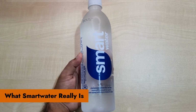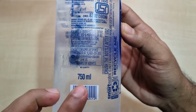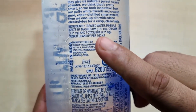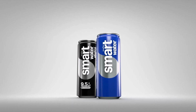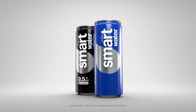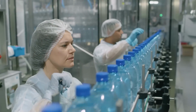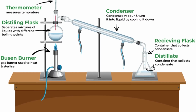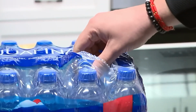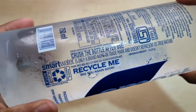What Smartwater really is. Smartwater is marketed as a premium bottled water brand owned by the Coca-Cola Company, and it presents itself as a crisp, clean hydration choice instead of plain water. But many people decide to buy this water because of how it's made, which ads never forget to mention. The water undergoes vapor distillation, a process inspired by the natural water cycle in which the water is boiled into steam and then condensed back into liquid. This removes impurities and most naturally occurring minerals. According to the company, this process results in very pure water.